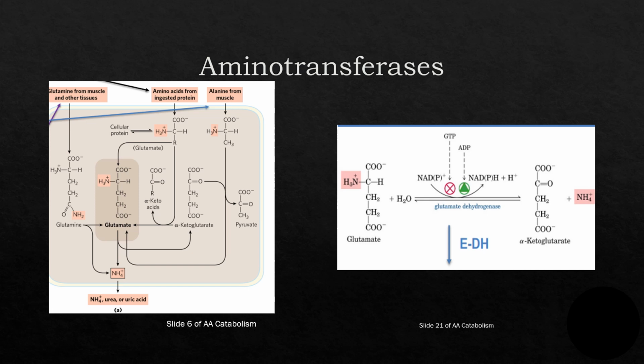So as we can see here, the amino group from glutamate goes out to urea. So it's not being recycled and put back on the glutamine. It's out of the system, so it's not being used, which isn't good if you're trying to make more amino acids. And then this picture is just showing a more close-up picture of the glutamate dehydrogenase reaction, so you can see that the ammonia group is leaving and alpha ketoglutarate is made.